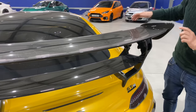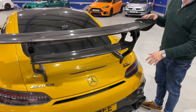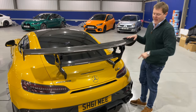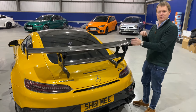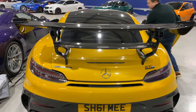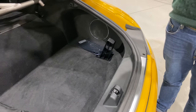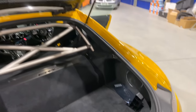And in fact, one thing that's quite fun, because of how big this wing is and how much downforce it creates, and how the car was originally made with the spoiler being attached to the boot lid, means that if they hadn't done any additional strengthening of the boot lid, it would effectively have crushed itself. Let me just pop it open here. I'll show you. They had to put in the back of here these extra support struts in the boot to make sure that it can handle the amount of downforce. And obviously the extra strength from the full carbon fibre boot lid as well.